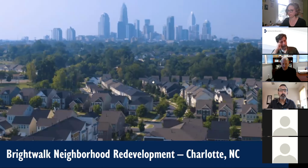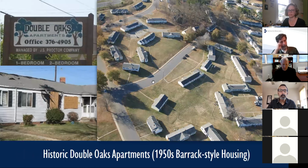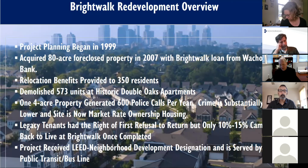You'll see in a second what it looked like before, and obviously just a stone's throw from the CBD. Double Oaks Apartments is what it was called. It's a historic African-American neighborhood. You'll note that these are barrack-style housing, which I don't think was ever going to be sustainable from the very beginning. They fell into disrepair, and then the recession hit, and the market started to wane in 2007 to 2010. It went into foreclosure, and that's when Dream Key Partners stepped in and tried to address this issue. It took them several years just to plan it and anticipate what was necessary.